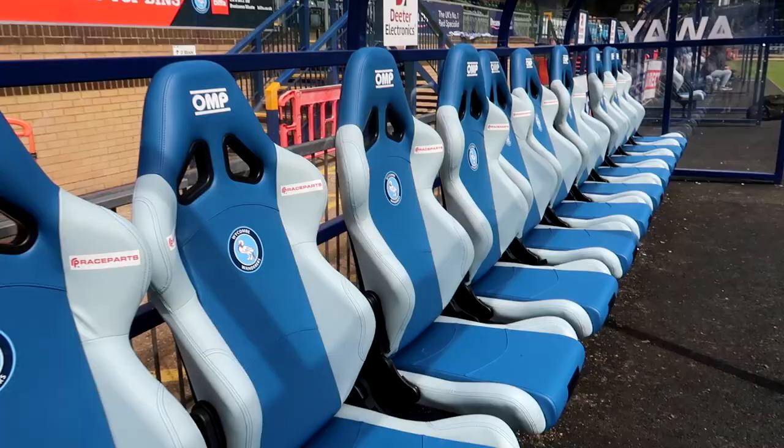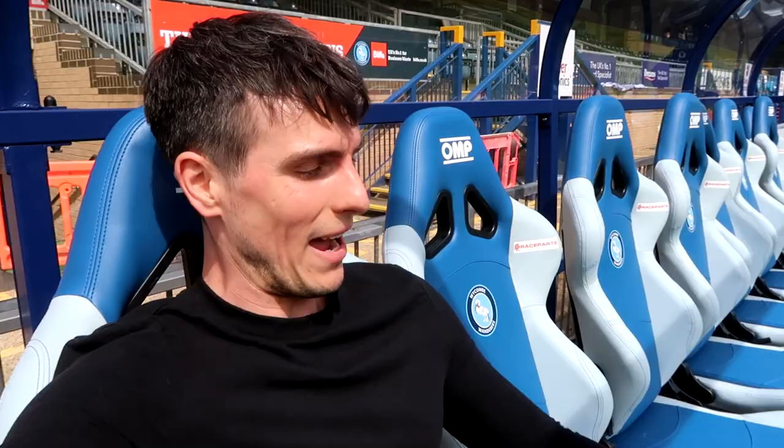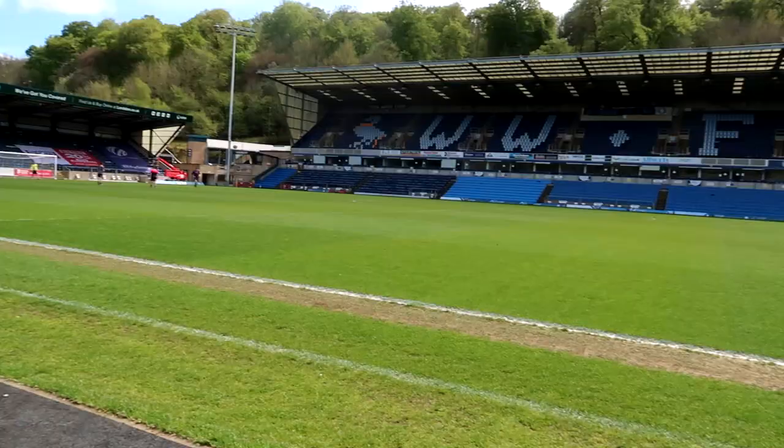Here we are in the home dugout. These seats are like nothing I've seen before in non-league football. Very, very comfy. Do you know what? If I played for Wycombe and was on the bench, I wouldn't actually mind, because these are glorious. All you need to do is put a pound in and away you go. And look at the view.